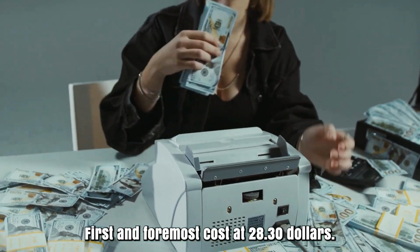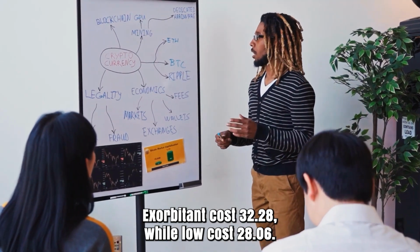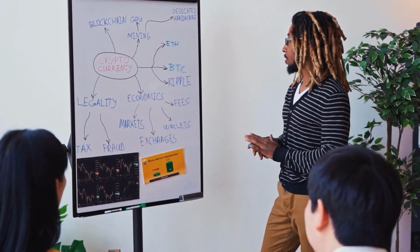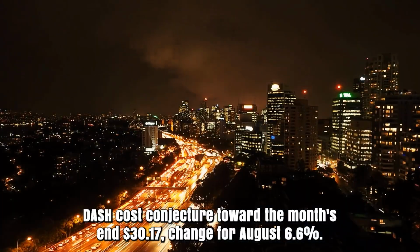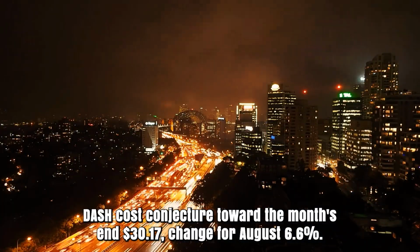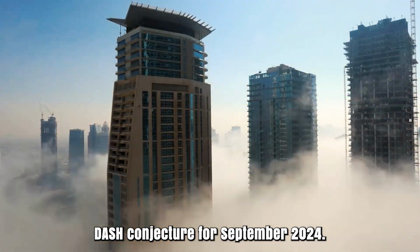Dash cost expectation for August 2024. First and foremost cost at $28.30. Exorbitant cost $32.28, while low cost $28.06. The normal for the month $29.70. Dash cost conjecture toward the month's end $30.17. Change for August 6.6%.